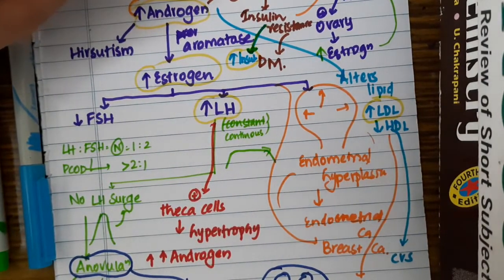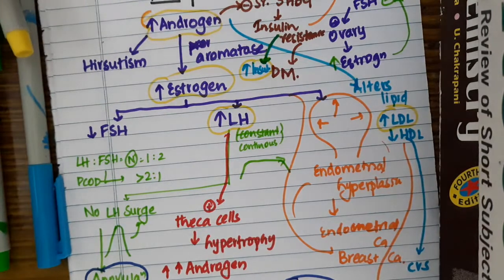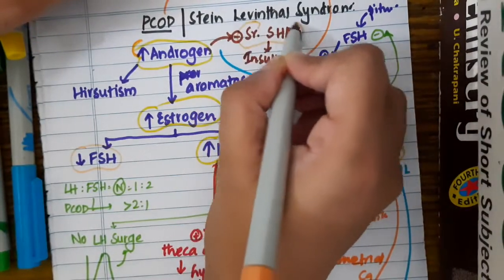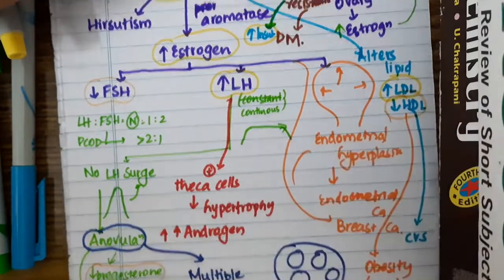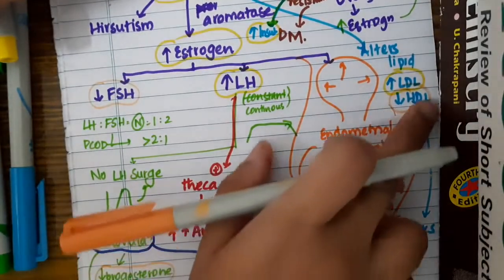So there will be increased LDL, low density lipoproteins. So what are increased in PCOD? There will be increased androgens, increased estrogens, increased luteinizing hormone, increased insulin, and increased low density lipoprotein. Then what are decreased in polycystic ovarian disease? There will be decreased follicle stimulating hormone. Androgens will inhibit sex hormone binding globulin. So sex hormone binding globulin is decreased, and there will be decreased progesterone, okay, and there will be decreased HDL.